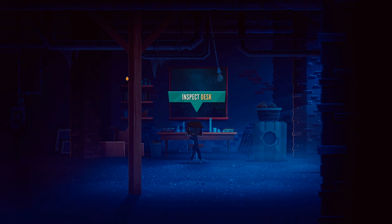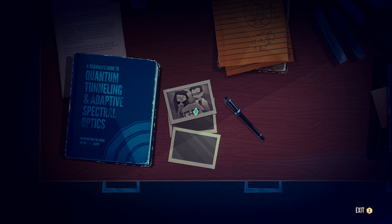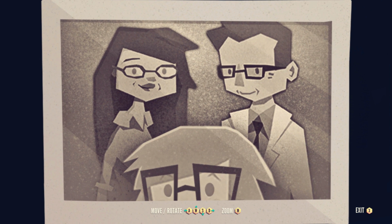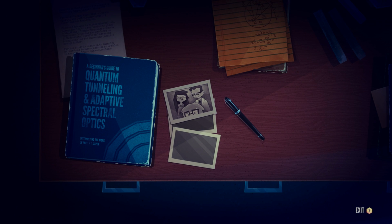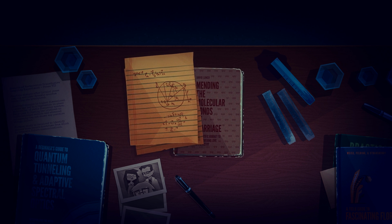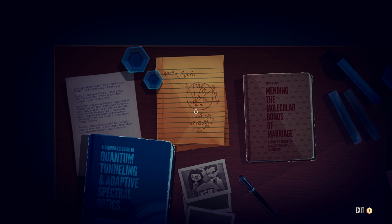Oh, we can zoom. Oh, what happened? Oh, we left it, sorry. But we can zoom. Maybe we can find something we didn't. Yeah, no. Possibly not. There's a pen and squiggles. Are the squiggles not important?